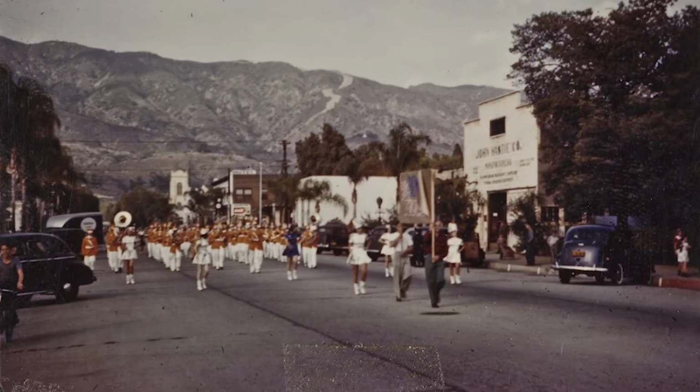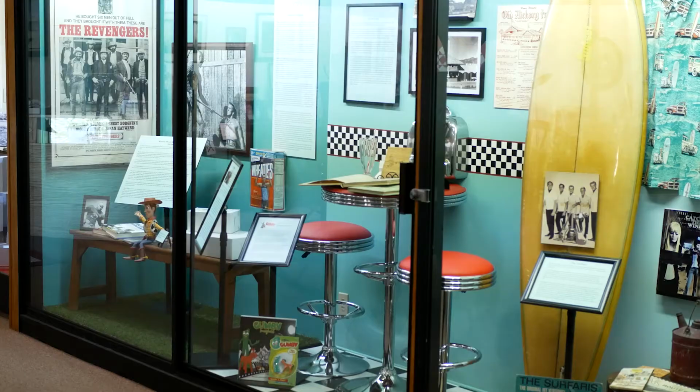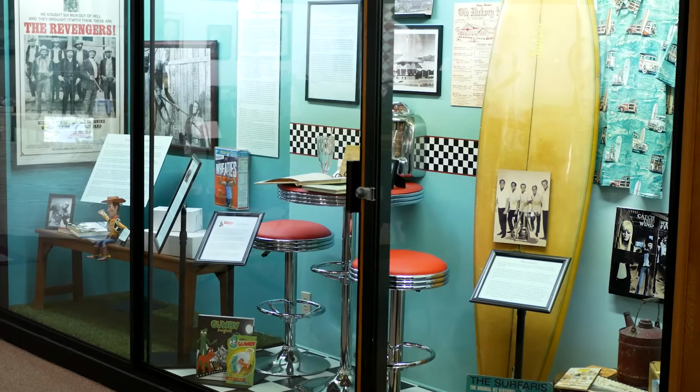Glendora's population began to increase after World War II, and the citrus groves were replaced by housing developments. The 50s and 60s brought many changes to Glendora.